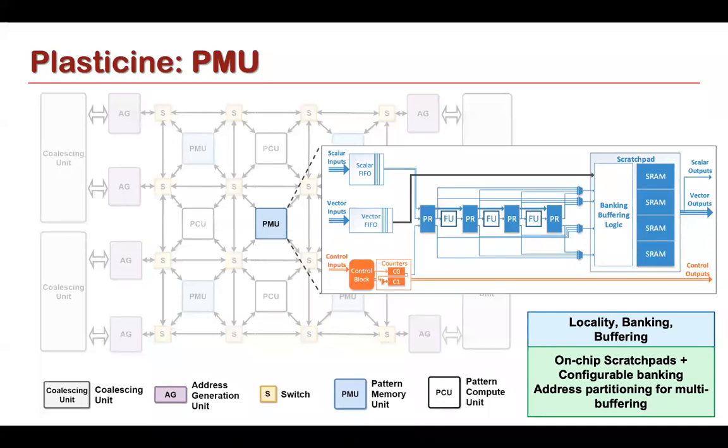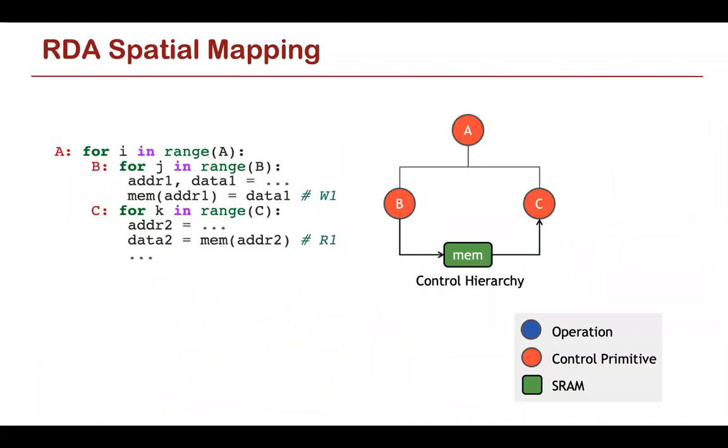So to give you a little more insight into how computation maps to the RDA, let me describe things a little, right? The really compelling thing about reconfigurable dataflow architectures is that for data-intensive problems, you can outperform conventional architectures because you can unroll in space. You can extract massive amounts of vector, pipeline, and stream level parallelism, right?